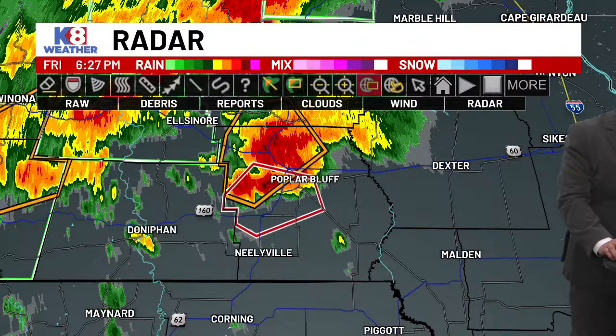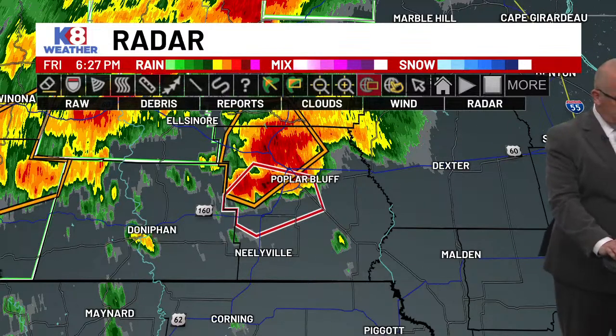All right. I'm looking more. Hold on. But we're continuing to watch this storm. If you're in Poplar Bluff, there are reports of a funnel cloud. Yep. That's enough to go ahead and get into your safe space. And it's continuing to slowly travel to the north as it's getting closer to cross Highway 60.